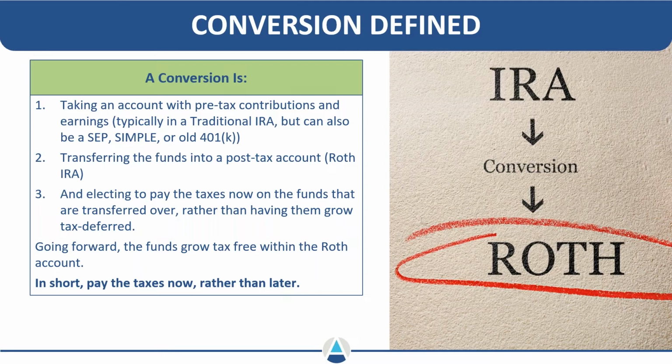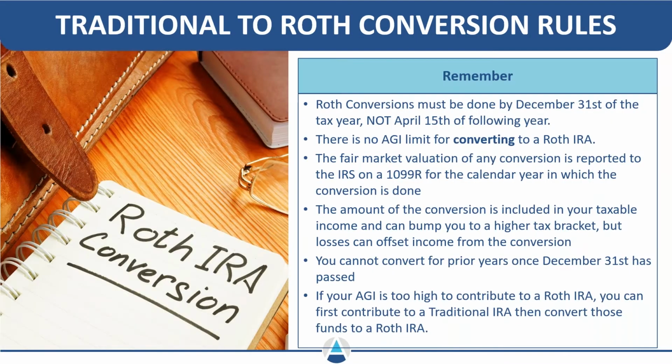Taxes are higher now than they have been in the past, and that will probably continue. So making sure that you're not going to be paying an overage of taxes as compared to your earnings and what your taxes might be in retirement is very important, because 1099s are reported to you with the converted amount in the year in which you do that. It's also important to understand that you do this within a certain time period. Roth conversions are done January 1 to December 31.